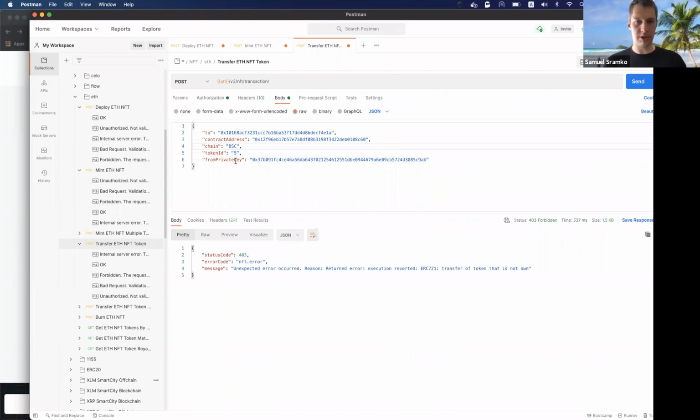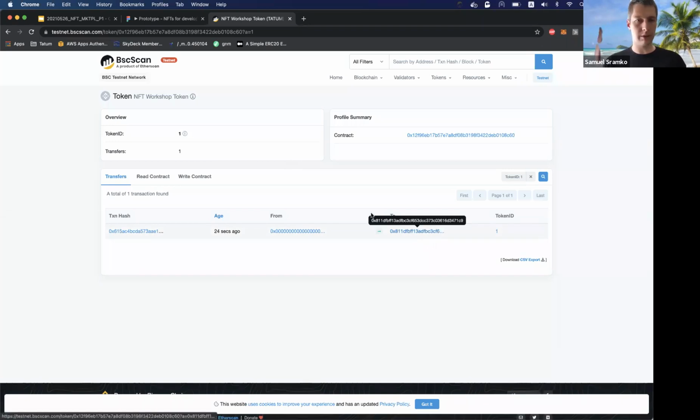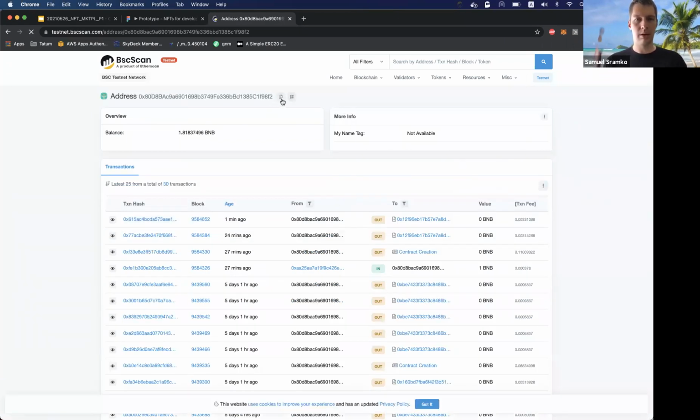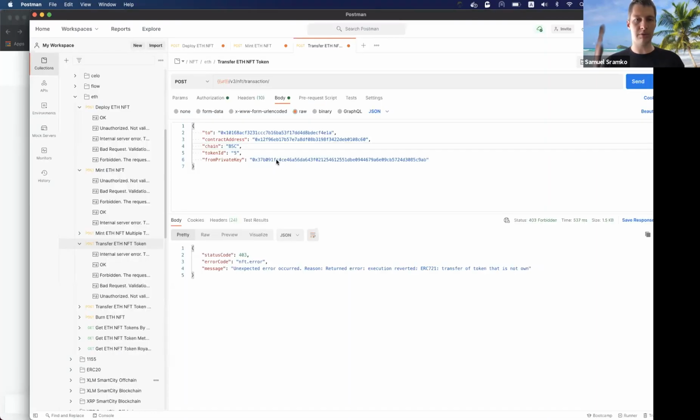And I suppose I'm transferring a token which I do not own. We're trying to transfer the token which we don't own. I don't know if I have the correct private key for this specific one. I don't have the correct private key. So I need to mint the token to a different recipient.